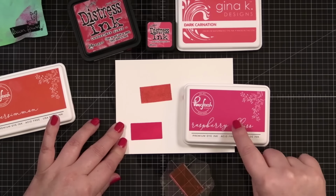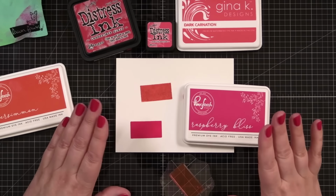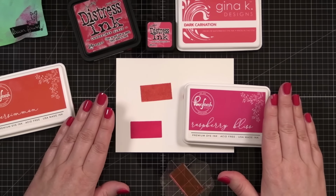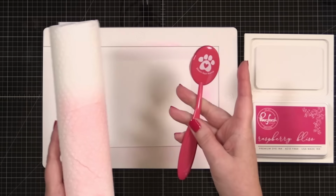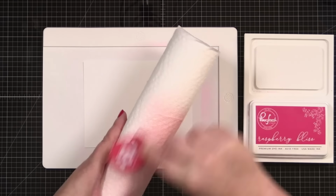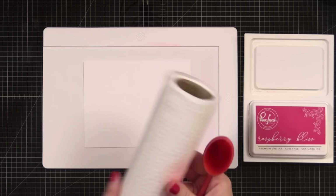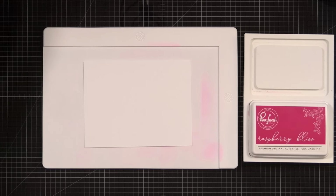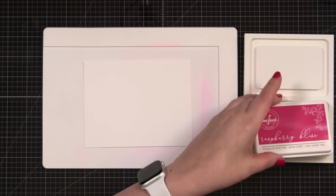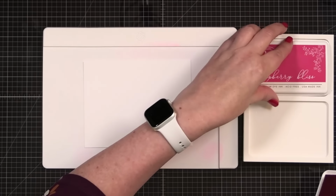So let me grab a few other colors from the Pinkfresh collection and figure out what my winter sky is going to look like. I'm gonna clean this brush really well. I'm using one that hews more towards the reds. And I'm going to start and have this be darker up top because I think that's going to look very cool. And I've got my little blending mat here that I love to work on.